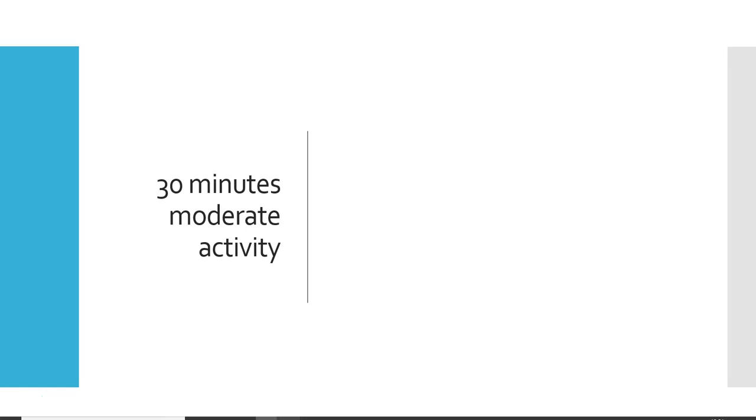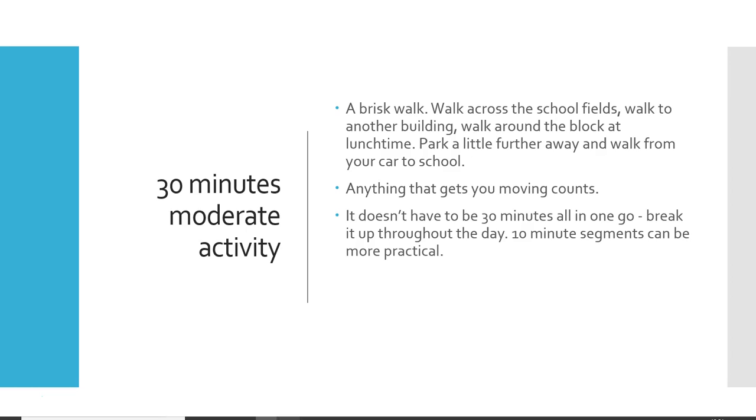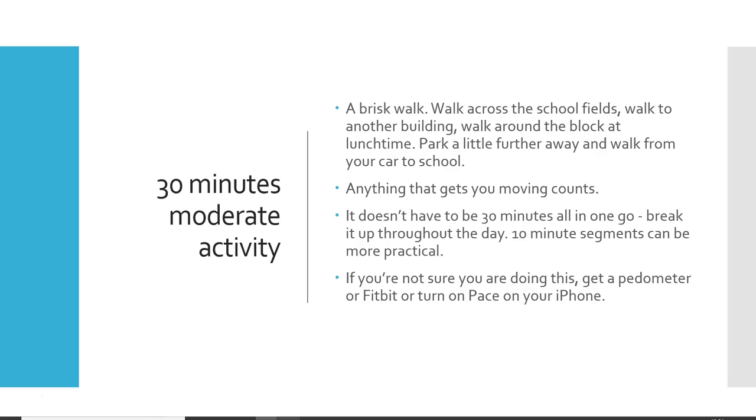Sensible people, I don't need to tell you too much about this, but things such as just a brisk walk would do, walking across the field, walking from one apartment to another, parking a bit further away, anything at all that keeps you moving counts. And of course you don't have to do it all in one go. Break it up into 3 10-minute or 6 5-minute segments, as long as you are moderately active during those times. Quite a nice thing to do is stick it on your phone or get a Fitbit or some sort of pedometer just to see that you're doing a bit of activeness.